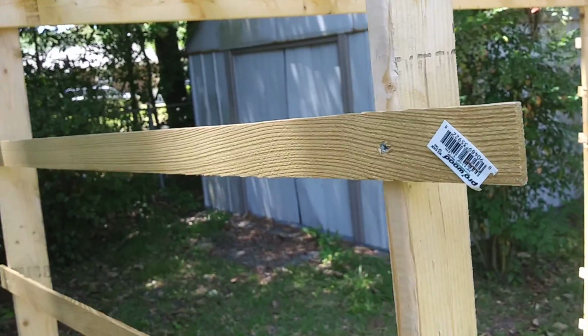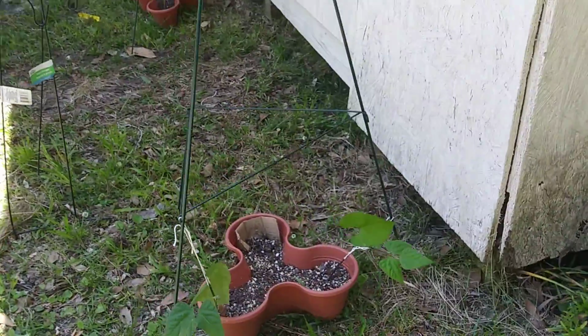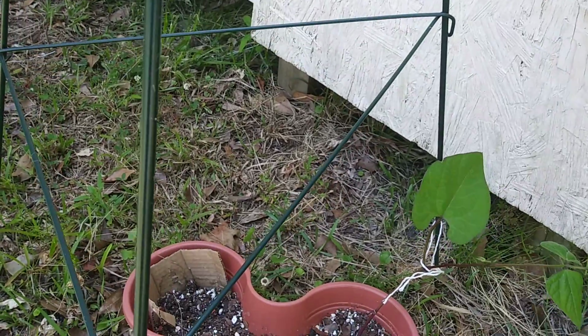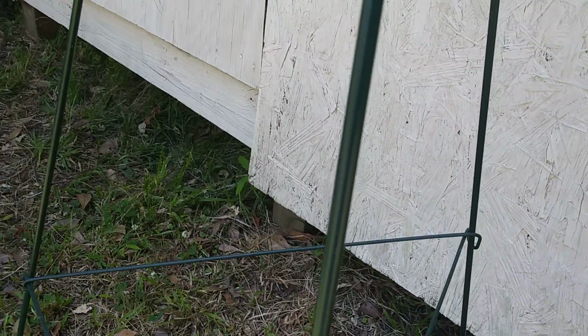So we have trees right here. However, we just cut down some wisteria branches, so those are starting to open up more, so we're not sure exactly how much of that's going to be there. Alright, the back fence line, the building that we've been working on. Alright guys, so here's some of the beans. I tied them up so they could use this to climb up. I'm not seeing it do it yet, so we'll see if that happens.